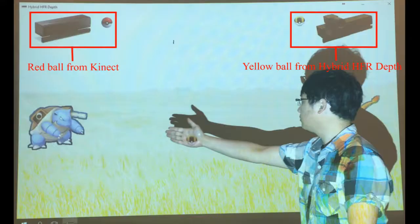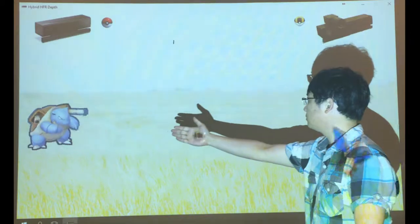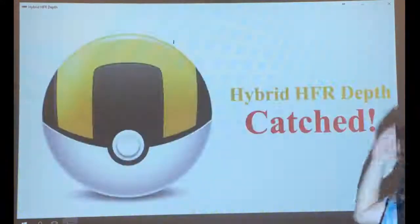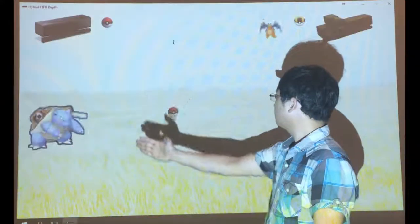We give one more example of catching Pokemons. Yellow ball comes from our depth and the red ball comes from Kinect Depth. Our depth has less latency and can always catch Pokemons ahead of Kinect Depth.